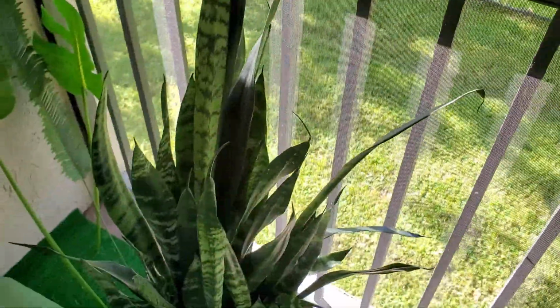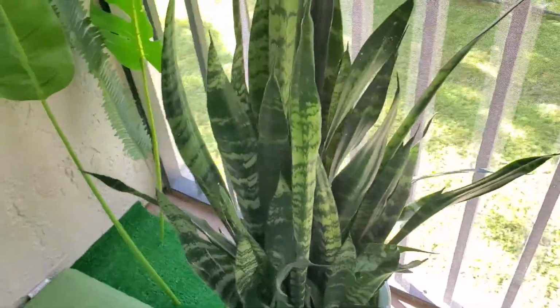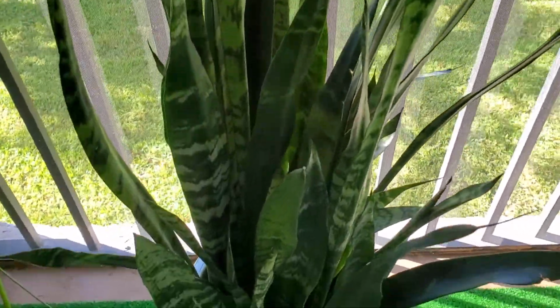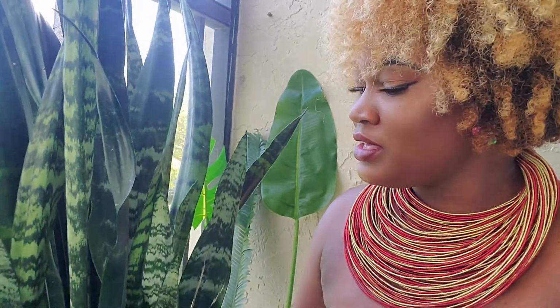And the most famous member, the snake plant. I got to stand up to show you the snake plant. Honey, everybody loves a good snake plant. And I love my snake plant. So yeah, those are my babies. I love them. I nurture them, talk to them, and the greenery is so freaking relaxing.